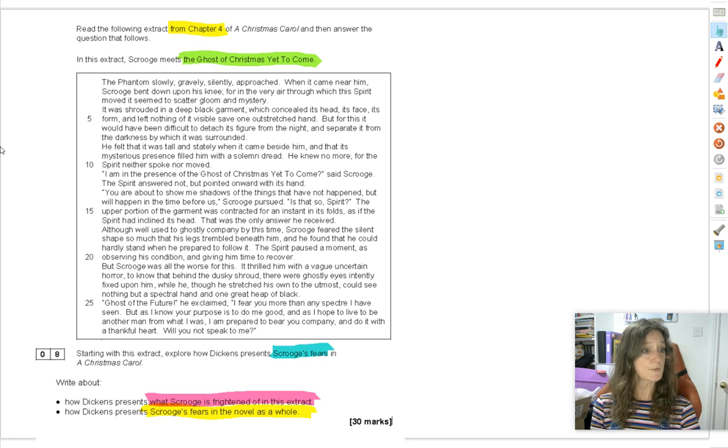The phantom slowly, gravely, silently approached. When it came near him, Scrooge bent down upon his knee, for in the very air through which this spirit moved, it seemed to scatter gloom and mystery. It was shrouded in a deep black garment which concealed its head, its face, its form, and left nothing of it visible save one outstretched hand. But for this, it would have been difficult to detach its figure from the night and separate it from the darkness by which it was surrounded.